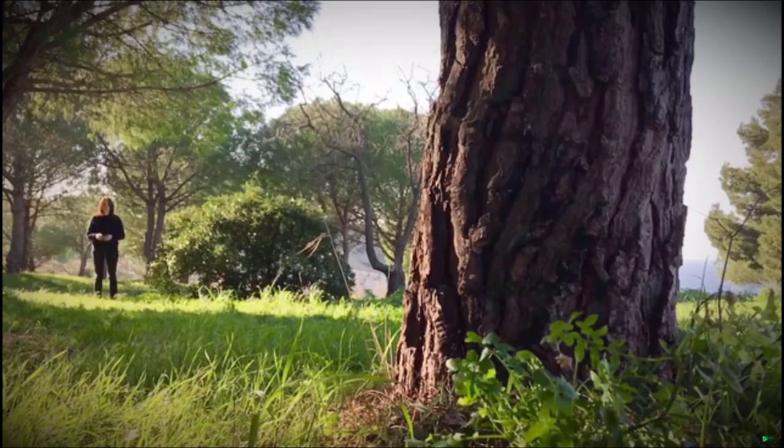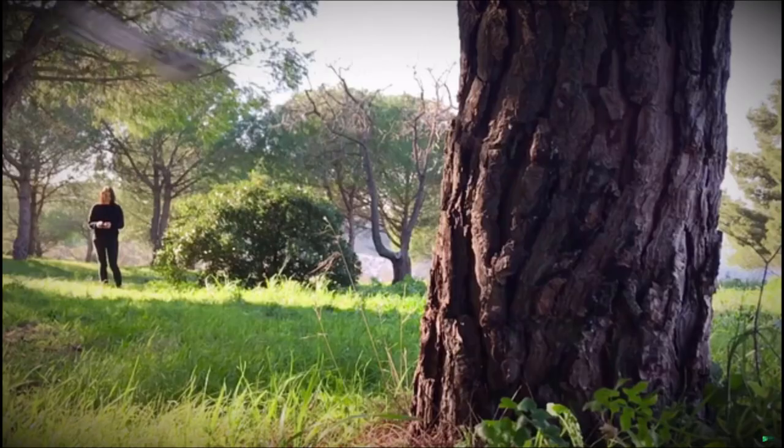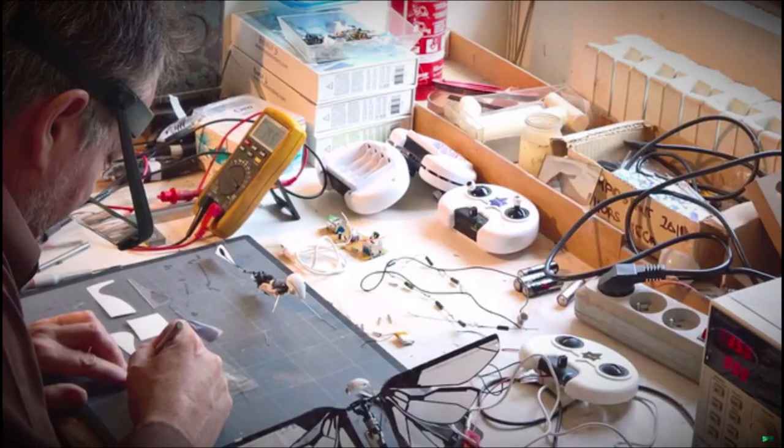Oh, and don't worry about crashing. Metafly has elastic wings and legs in addition to both front and back bumpers to protect its body. Take that, tree. Metafly is the result of more than 40 years of research and development.